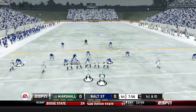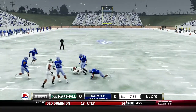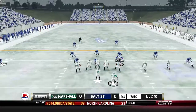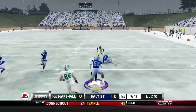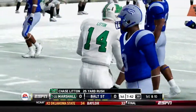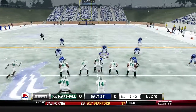So after the penalty on the kickoff, Marshall's starting with the ball at the 15-yard line. Here's Chase Litton, and he finds Darian Owens for a first down. Chase Litton, a very good quarterback, probably the best we played all season, as he's going to run this one, and he's going to get another first down. And he just stiff arms the hell out of Lawrence Albert before Kegler brings him down from behind. A 25-yard gain and a first down for Marshall.